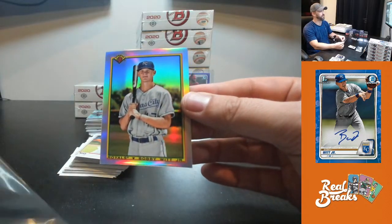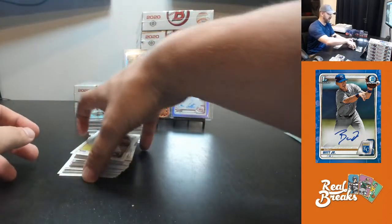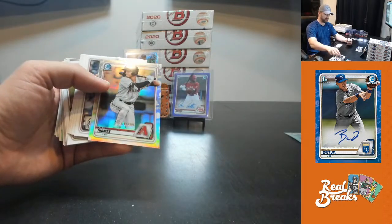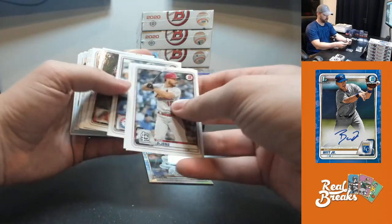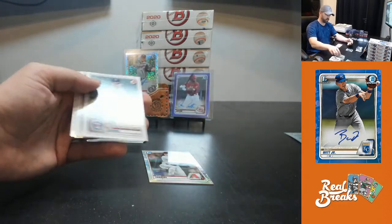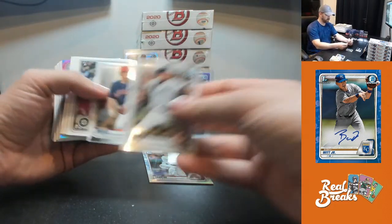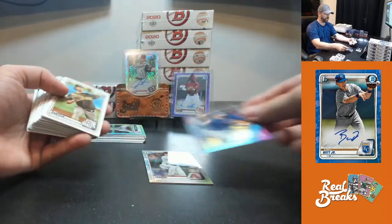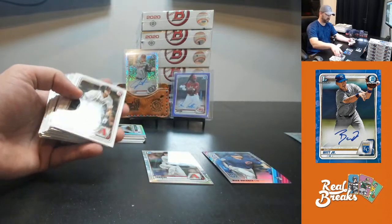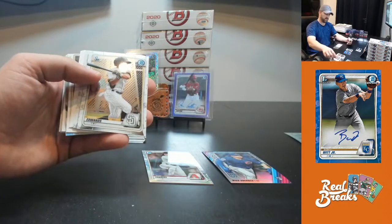Bobby Witt Jr., Royals box four. Royals box four to Jeff Gillespie. There you go. Got Royals and Yankees popping. Alec Thomas out of $4.99. Bowman Scouts AJ Puk. Nico Hoerner, Rookie of the Year favorites for the Cubs. A nice Anthony Volpe, first Bowman. Isaac Paredes. D.L. Hall, Bowman Scouts. Xavier Edwards, first Bowman.